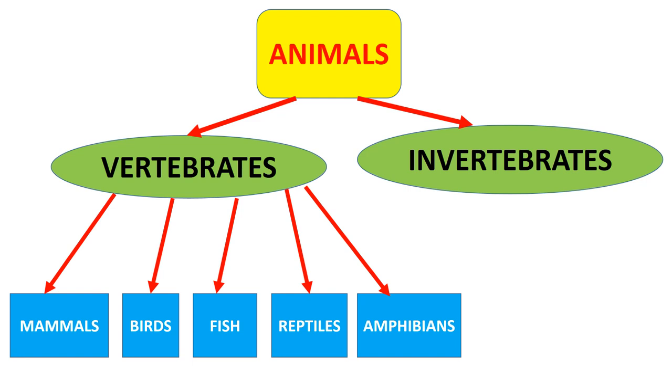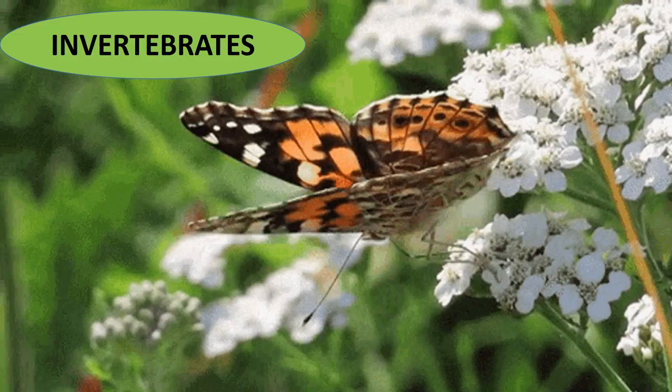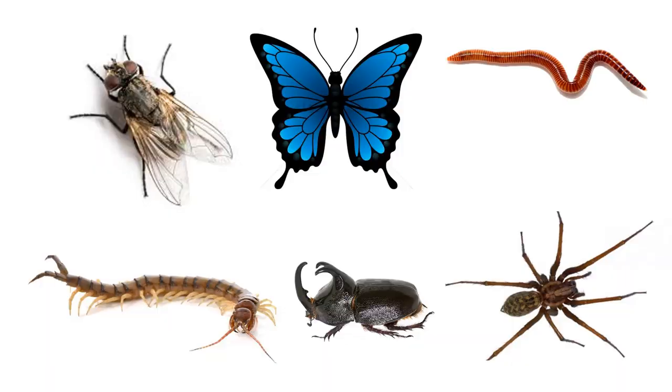Now you know about vertebrate animals. Next, let's see about invertebrate animals. Invertebrates. Invertebrates are animals without backbones. Some examples of invertebrates are insects, worms, arthropods, sponges, mollusks and many more.